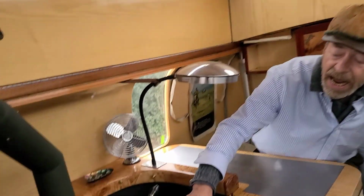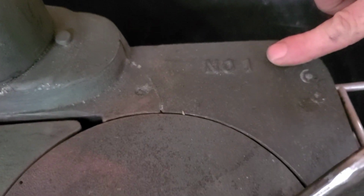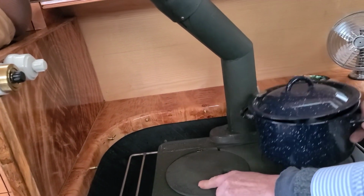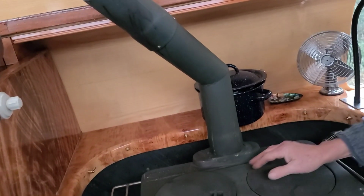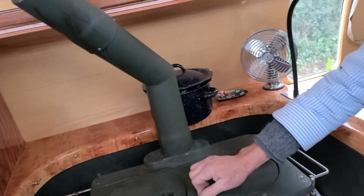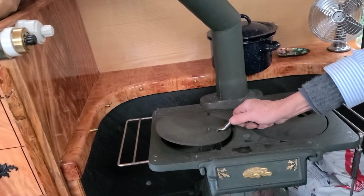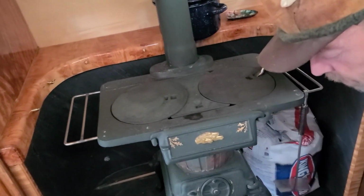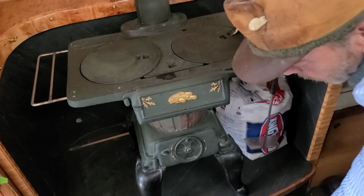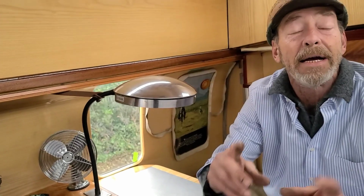It's cool. Take note, close up. What number is that? Number one, made by the Brown Stove Company in Cleveland, Tennessee in 1890. This is an actual coal-burning stove. So you burn coal in here? I burn coal in here. I keep a little wood, little splinters in here to get it going, a few briquettes. And then I have packets of coal already pre-packaged in paper bags because it's messy.